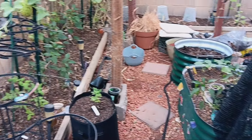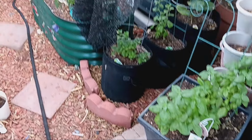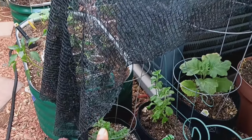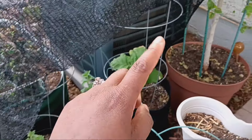But we'll talk about that in another video. Now, moving on out to my non-patio area. All of this area that I've been showing you guys is on this brick patio. So it is in pots, or we made a raised bed on that brick. But we have some spearmint right here. We have stevia right there and another black beauty eggplant right there.